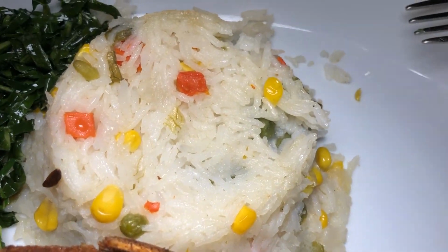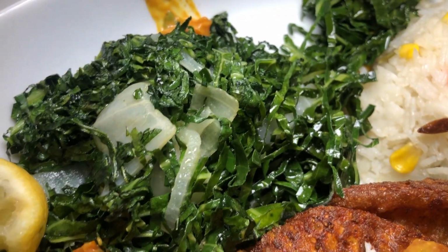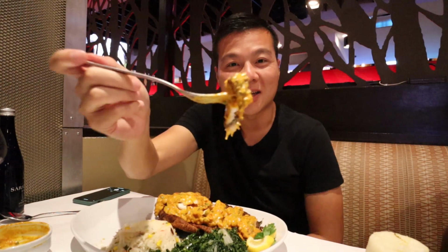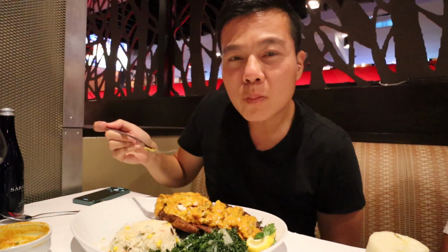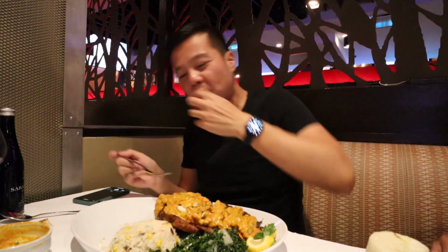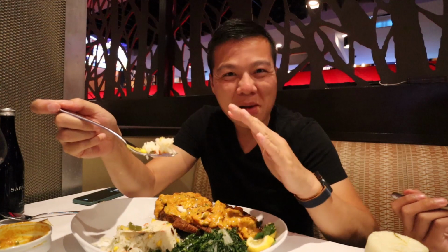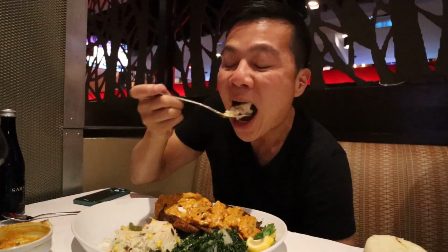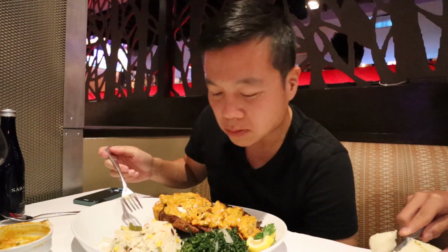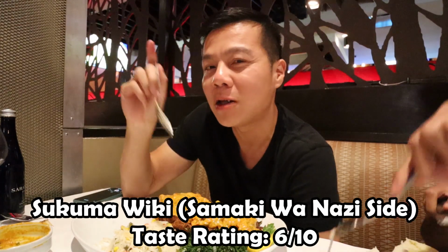Now, here is the white rice, and these are the collard greens. The collard greens are a little bit more, how should I say, not as creamy, but you can see that they chopped it up. Let's try this tilapia with the sauce. Yes. Gotta be careful with the bones. Okay. That with the sauce just elevated the flavor of the fish. Now, gotta have some rice with this. Get my greens in. Now, I think the collard greens should be cooked longer so that it's softer and easier to eat. That would be my only complaint on the collard greens.